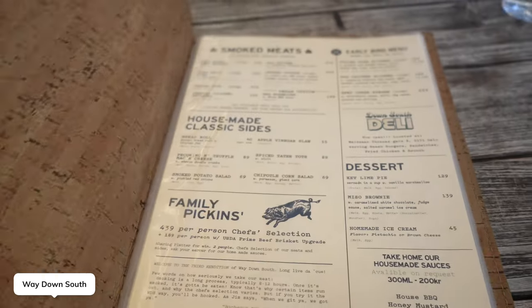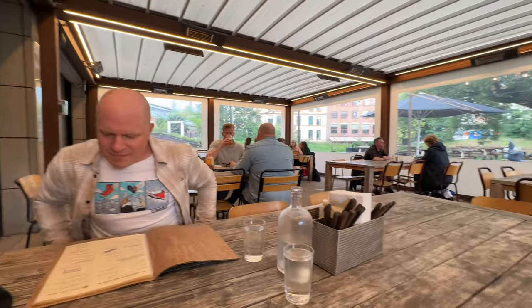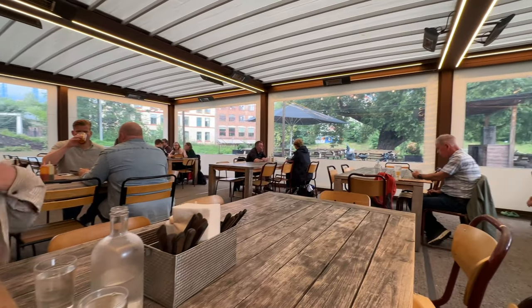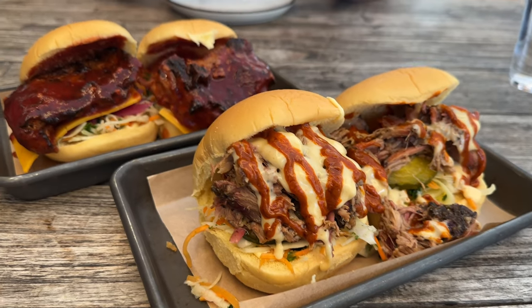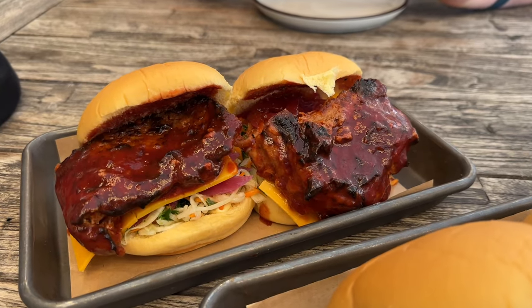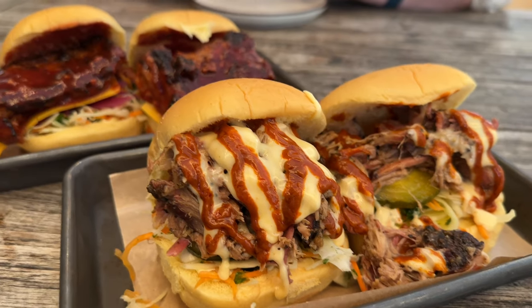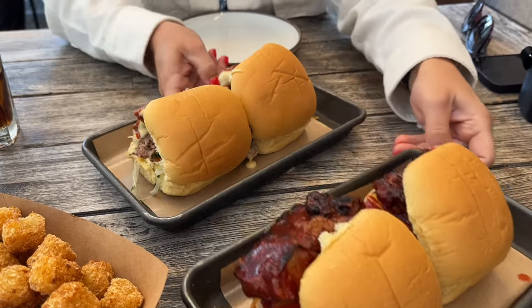They have delicious food. We wanted to test out the sliders because they serve sliders before 6 p.m., and we have never tested these sliders before. But these are not sliders, in my opinion. These are burgers. They are not small. So this is the pulled pork slider and the chicken slider, and they were both amazing. But I think next time we will probably share one of them. And we got tater tots on the side.